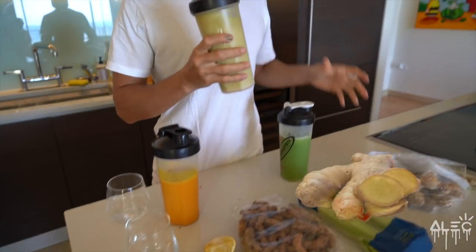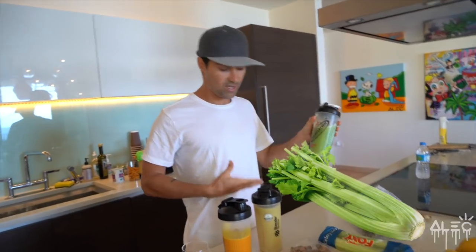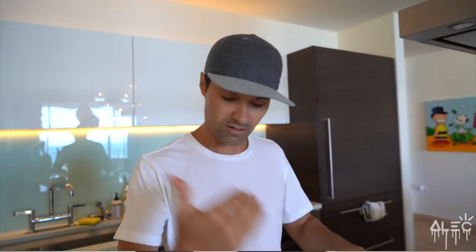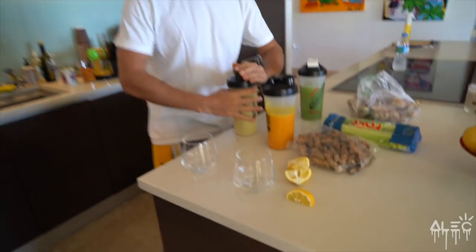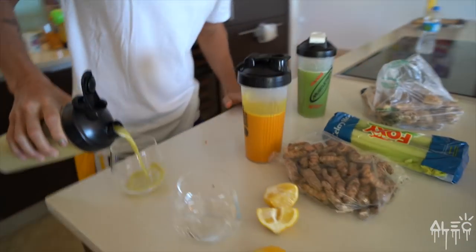We have ginger here, which is another anti-inflammatory, anti-swelling. It really clears you out. It's really strong on your throat. You feel the burn on your throat, which is the good burn. And then we have celery juice here. Everyone knows celery, super healthy for you. Tons of vitamins, all this stuff. We'll do the shots one by one. So first, lemon. I do the shot of ginger.